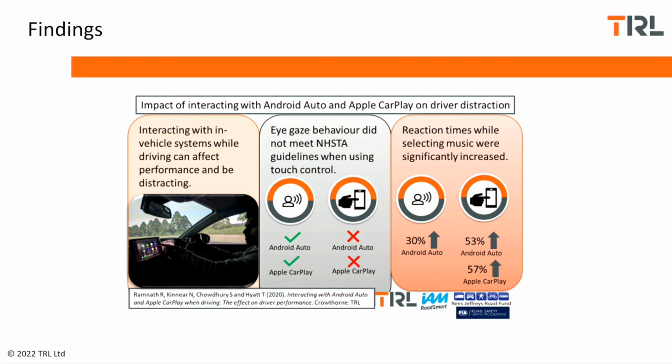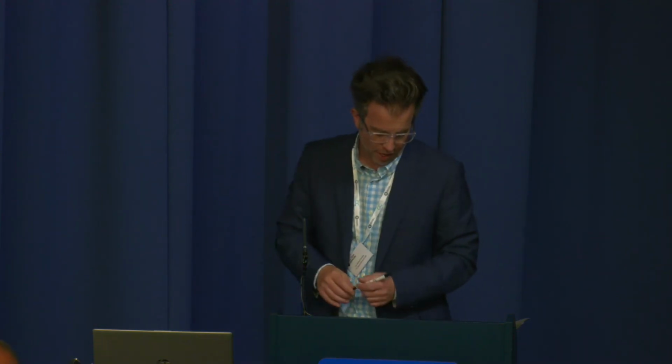So there's the physical, Gemma's talked about the physical, the mental, and the visual. When people look away from the road, they are missing the visual cues that they're expected to respond to. In specific cases, if there were 80 reaction time events that people had to click, across all of the people's drives, 14 times during the touch drive, someone missed that red bar. And bear in mind that that red bar appears for 10 seconds. Okay, it's a worrying thought.